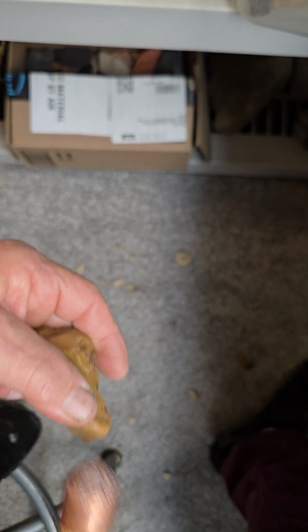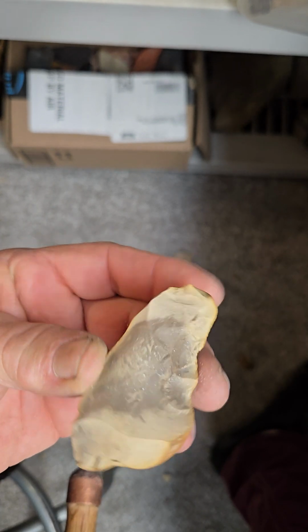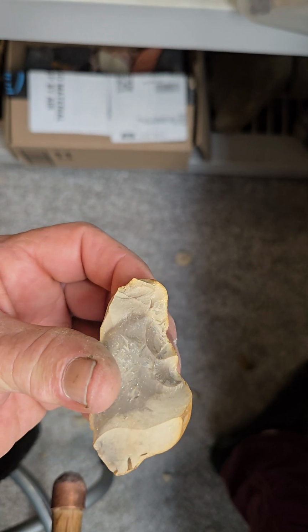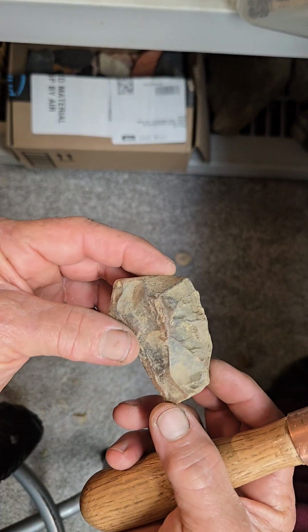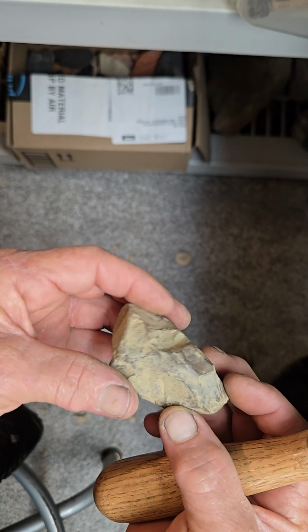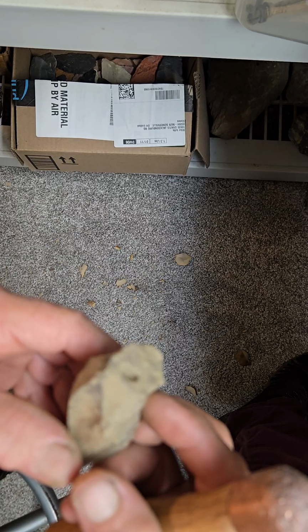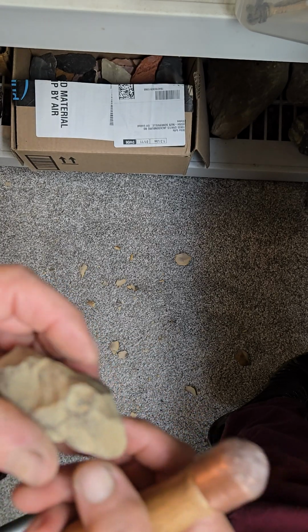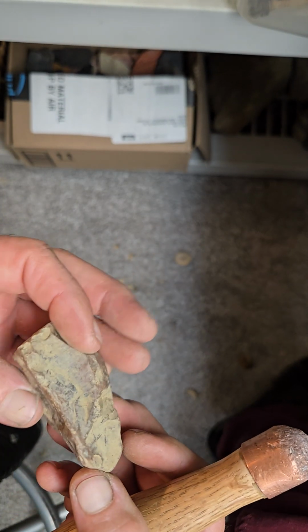Spalling it out. But it is material and you can get practice on it. There's that piece. I want to check this one out. This is the one that I think has been smacked on before. Got a pocket in there. I could be totally wrong. We're about ready to find out. I don't know which way.